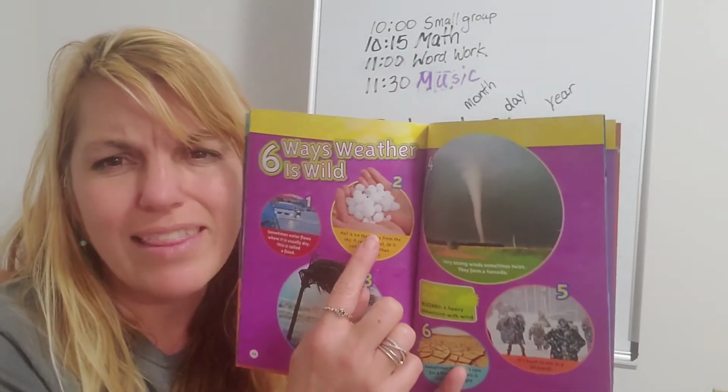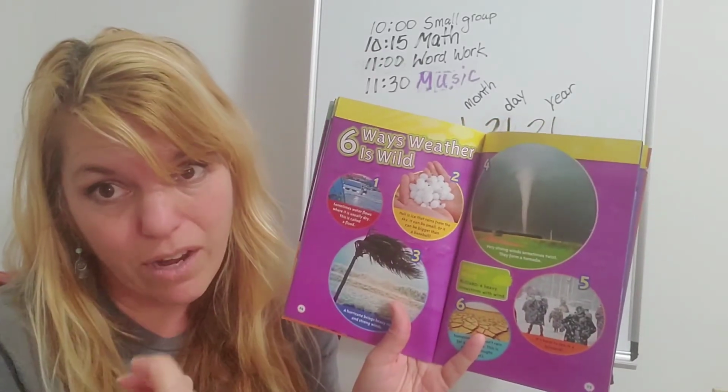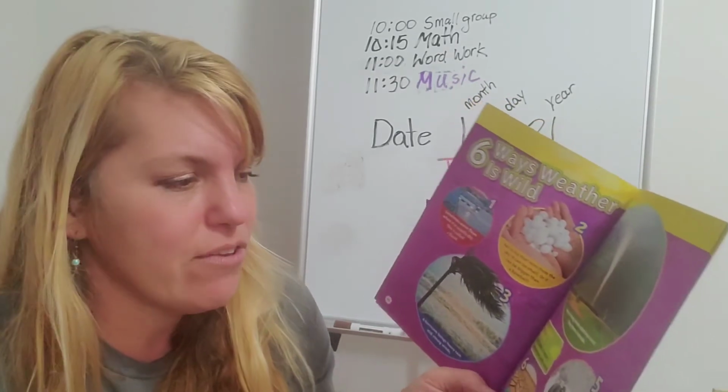Also, going back to hail, I think hail can happen in the summer too, which is really weird when balls of ice fall out of the sky when it's hot. It'd be really weird if they fell out of the ground.